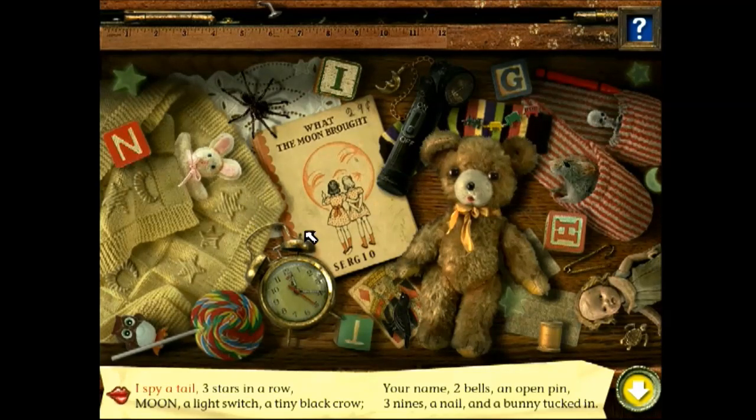A tail. Three stars in a row. Your name. Two bells. An open pin. Moon. A light switch. A tiny black crow. 1 9. Two nines. Three nines. A nail. A bunny tucked in.